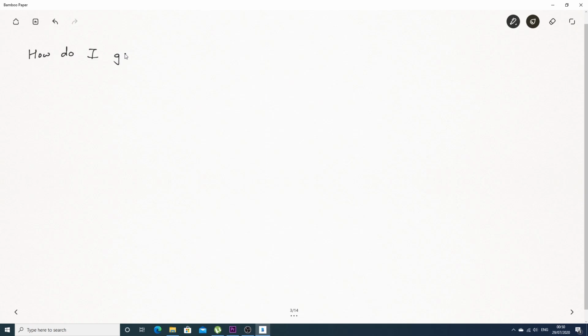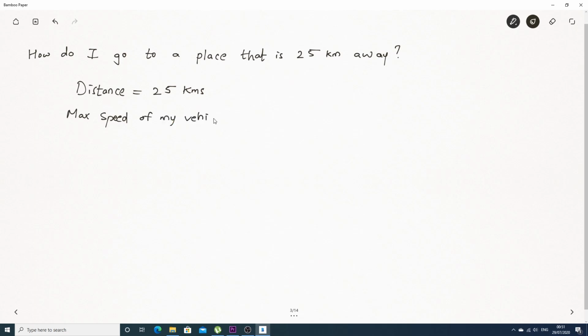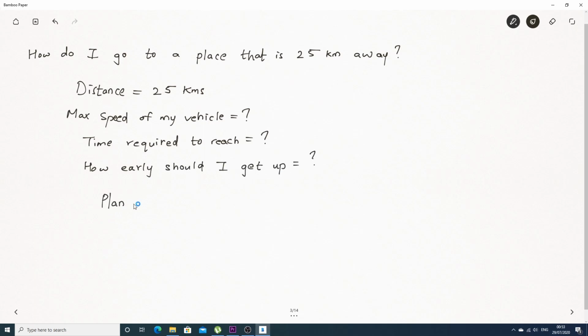Now let me give you another example. Suppose you have to visit a place that is 25 kilometers away from your home. The first thing that your brain will do here is calculate the distance from your house to the place you're going to visit. Then it will calculate the speed at which you can ride the vehicle that you have. It will take into consideration both and give you a certain amount of time that you will take to reach that place. And this time is what makes it essential to plan the day. You will get up early or late depending on how much time you'll take to reach there. All these calculations are nothing but an understanding of motion that you have developed over time.